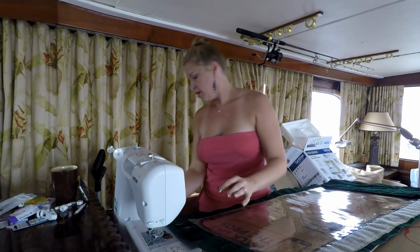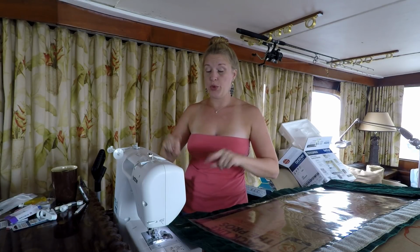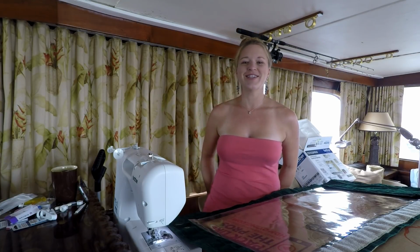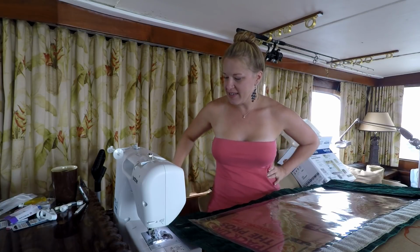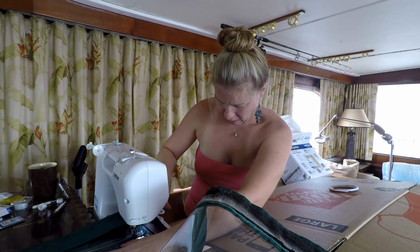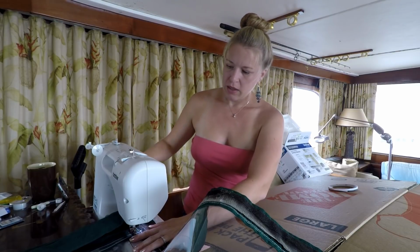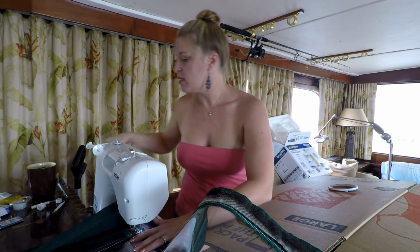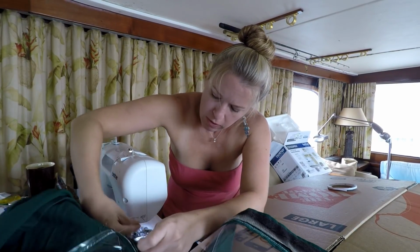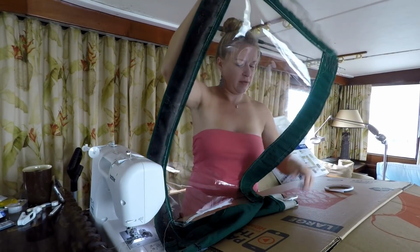Finally. Turn her on. This is my first time really messing with a computerized sewing machine here, and it's just a Brother Project Runway Limited Edition. I just read that on there. Nice. It's working though, and the other one didn't want to work. Yes! We have a complete panel! Yay! All done!